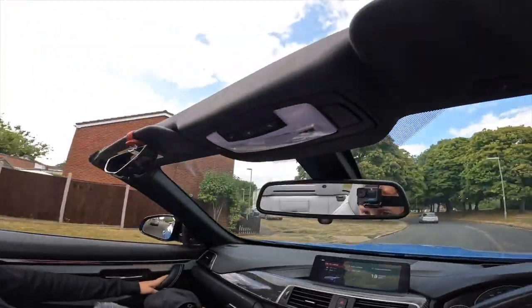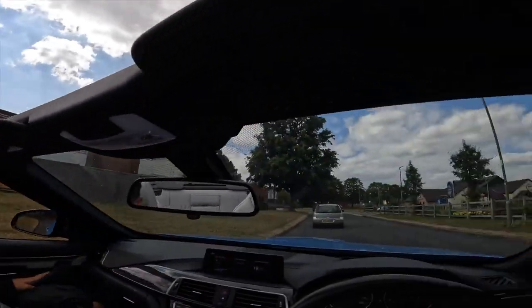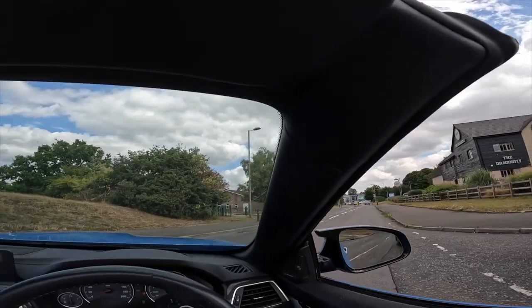I mean, obviously I haven't driven it, I've only literally driven it just then. It feels like it could take a lot more power. Do you agree? You think it feels quite quick, didn't you? Just from the passenger seat, it feels rapid. So the back end will kick out. We'll give it some.